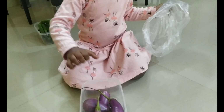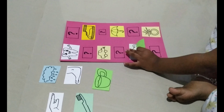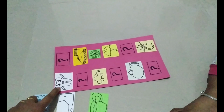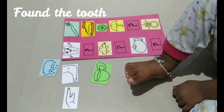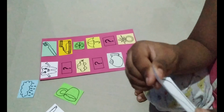Here I've taken 12 different things, and the objective of this game is to match the objects according to relevance. Based on this, you can teach your toddler many things such as dressing according to the weather, uses of each object and so on. Here I've taken basic objects. I've actually drawn them by myself. This need not be perfect, guys, so don't worry. The most important thing is that your child should be able to understand what you have drawn.